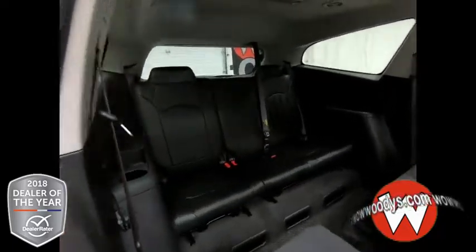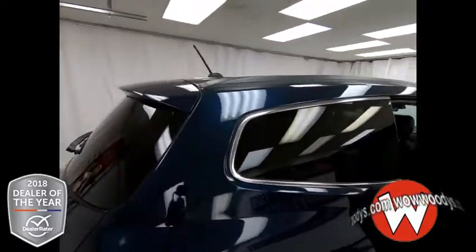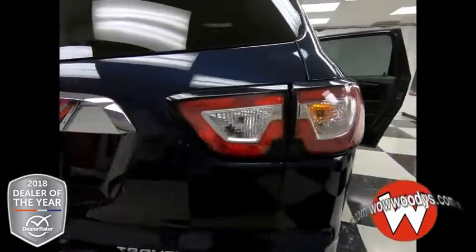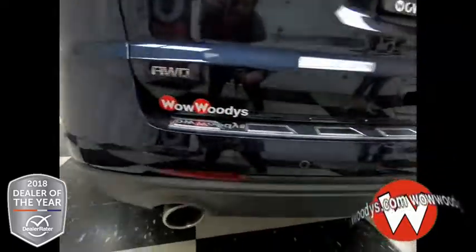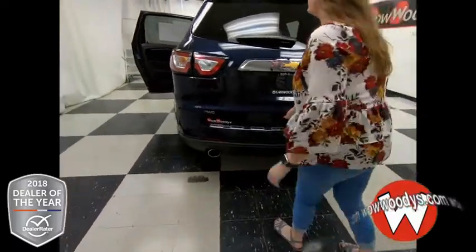So you have 3 seats in the back, cup holders on each side, and again, looking at that back panel of the sunroof. Then looking up, you have your roof rack, your tail lamps, LTZ, and your all-wheel drive badging, and then you have a rear sensing system that will alert you to any objects behind your vehicle.